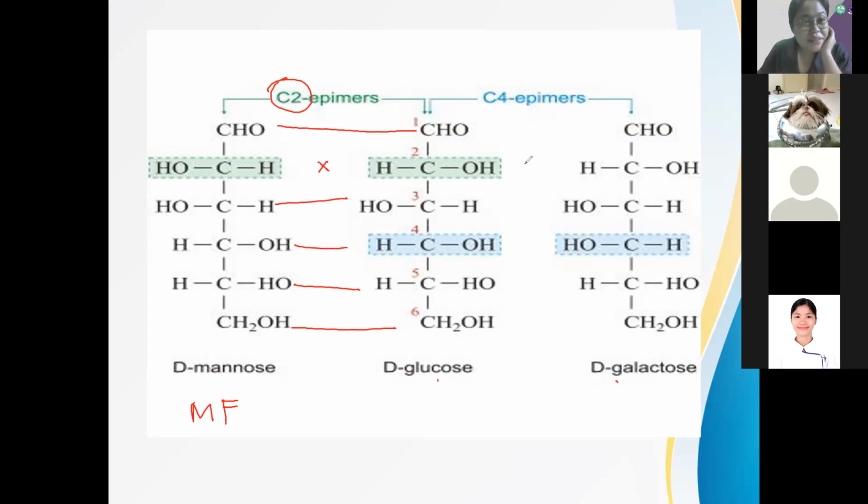Okay, next. This one is a board exam question, by the way. Ganun kayo sila ani mag-question sa board exam. Unsang carbon daw epimer si D-mannose and si D-glucose. Take note, it's on carbon number 2. Diha lang sila different. Now, si diri po, board exam question pa ni siya, asa different or asa epimer si D-glucose and si D-galactose. So, take note.